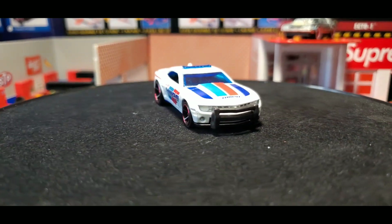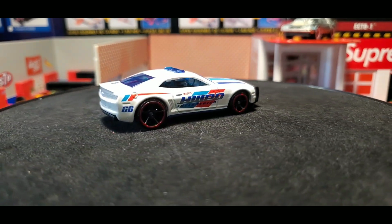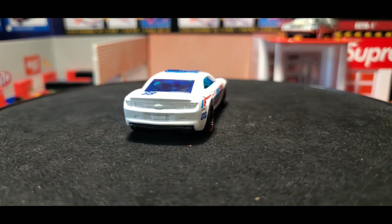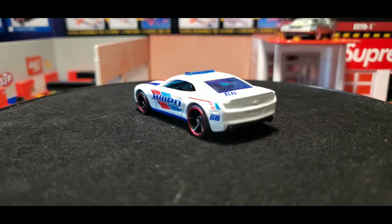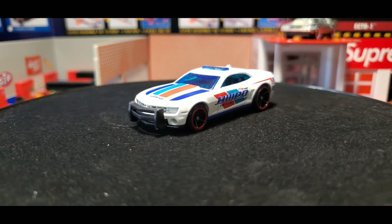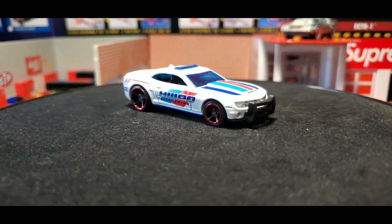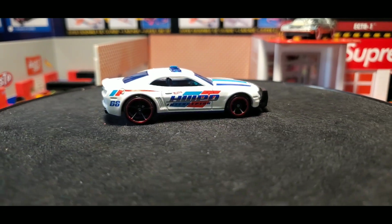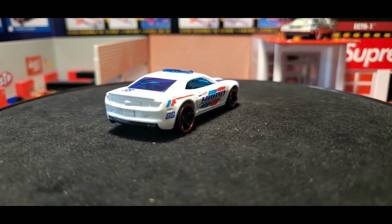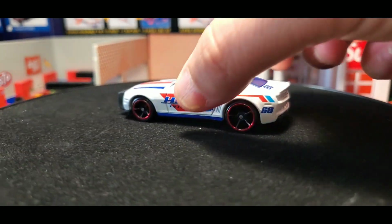And being that it's a cop car, it's got a push bar on the front, and it's got some roof lights in there too. These are nice cars. I'm a huge fan of the 5th generation Camaros. The 2010 to 2014 or 15, I believe it was, before they changed it. This is a real nice one though.